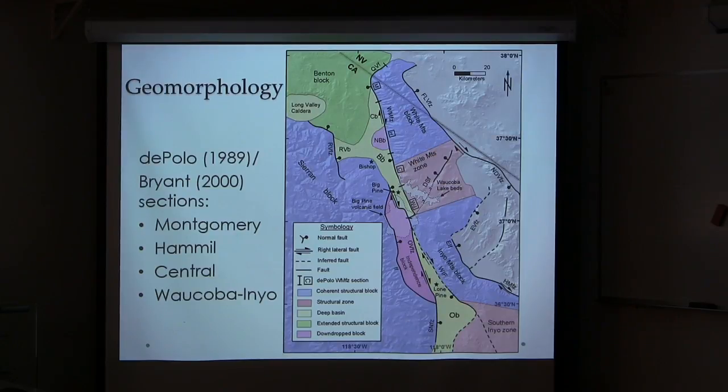So the geomorphology of the area, going back to the previous figure, you can see that DiPaolo and Bryant subsequently divided the White Mountains fault zone up into a number of sections. DiPaolo originally divided it into five sections, which were the Montgomery, the Hamill, the Central, the Chalfant, and then the Inyo. However, DiPaolo himself said that this division between the Chalfant and Inyo was rather arbitrary, and in 2000 Bryant combined the two sections. Based on the results of my study, I concluded that Bryant's analysis was correct, or at least I agree with it more, in that the Chalfant and Inyo sections should be clumped together, so that's what I adopted for this study.